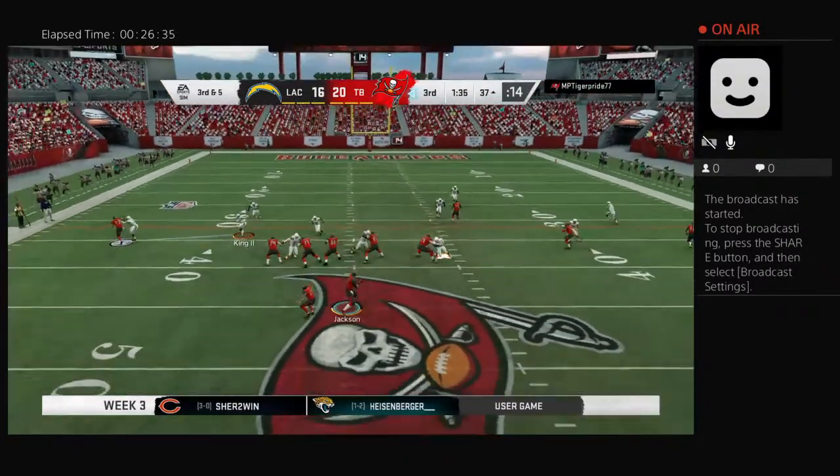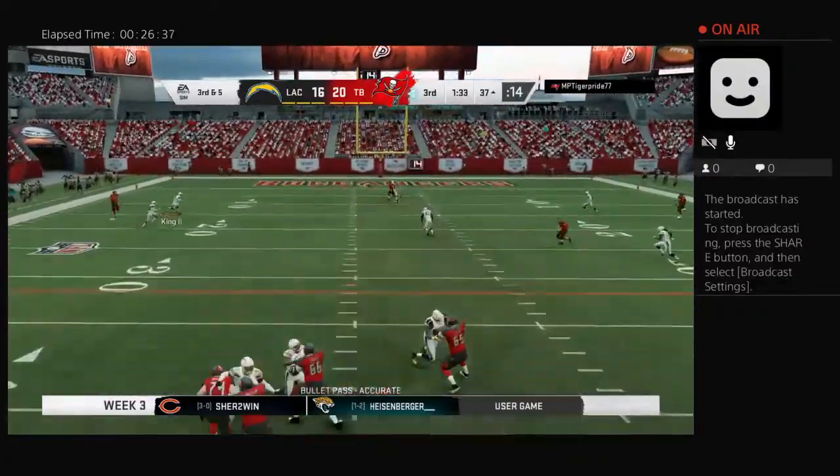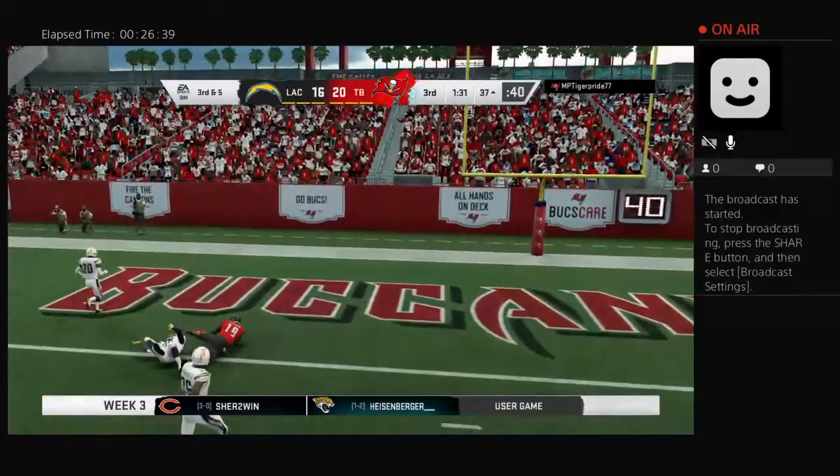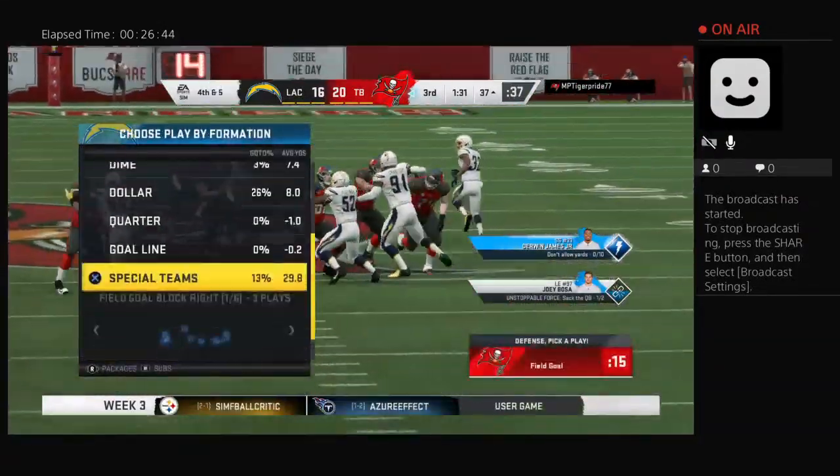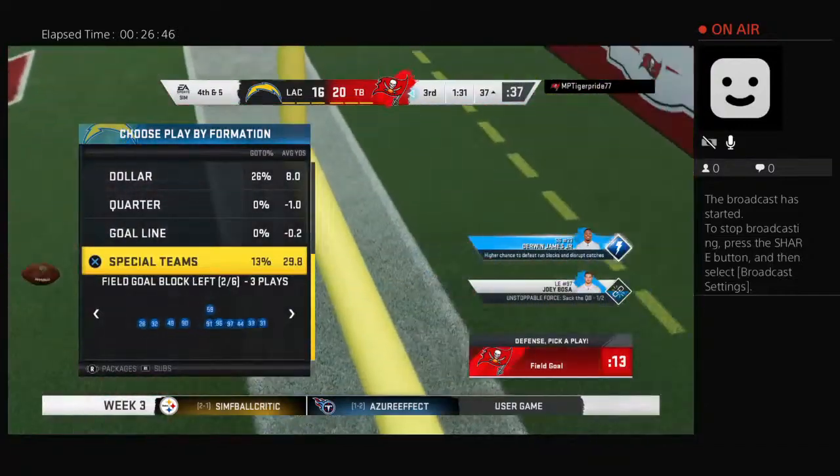Squeeze. 36. From the gun. He wants it all for the end zone. And unable to connect. Incomplete. Give him credit. They took their shot, but it's going to bring up 4th down.